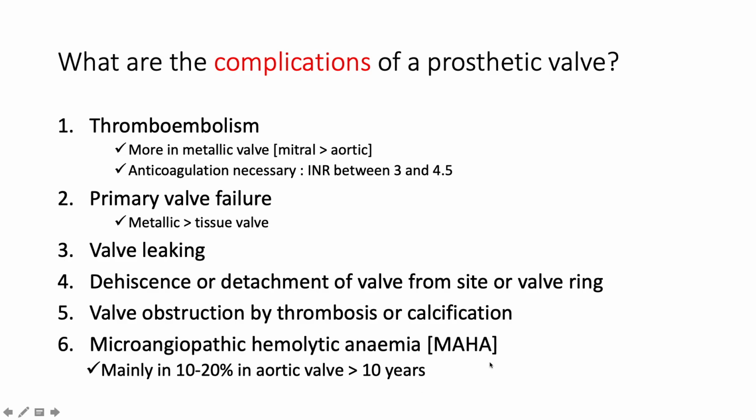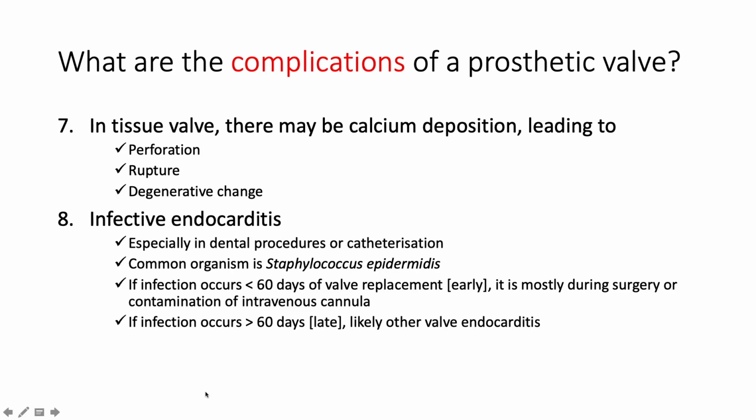What about microangiopathic hemolytic anemia, mainly an aortic valve of over 10 years duration, and occurs in about 10 to 20% of these. Regarding the tissue valve, there may be calcium deposition, which long-term leads to perforation, rupture, and degenerative changes. Another problem is infective endocarditis, especially during dental procedures, during catheterization, that being cardiac cath. And the most common organism implicated is Staphylococcus epidermidis.